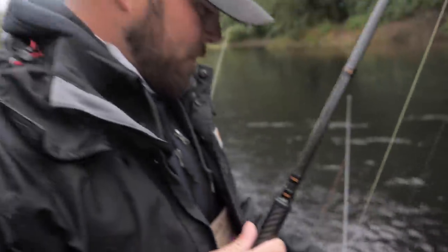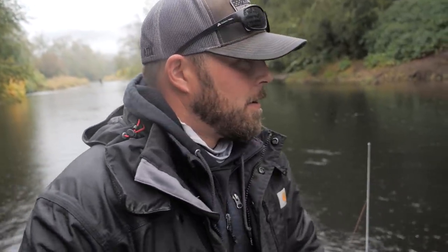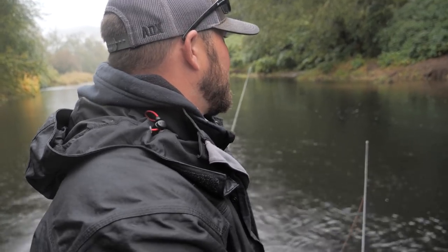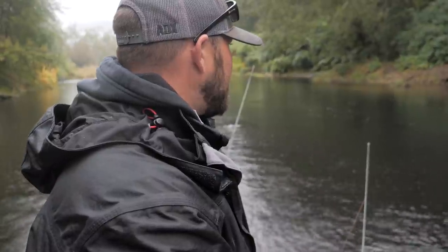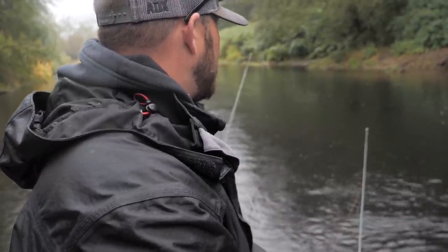It's just because these fish are hard to get going right now. They're staging and they're not active. Getting a wiggle going, slowly retrieving it, about 10 foot deep down there. Just came up and smoked it. That's rad. Let's get some more.